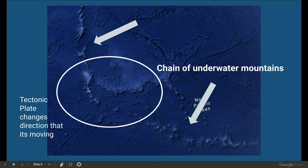The plate was moving almost completely north. Let's say the hot spot was right here. It would erupt, it would pull the plate and pull those mountains off the hot spot, and it was moving almost completely north. But something happened at some point in the Earth's history that caused the Pacific Plate to change direction. So we can use this hot spot to get clues about the direction of the plates moving as well. We can clearly see a little turn in the direction of the plate movement.